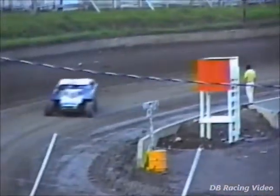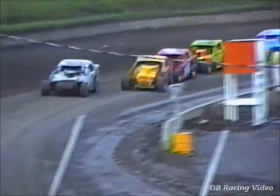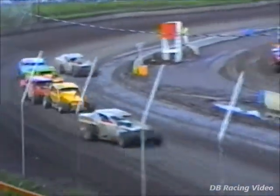Howie Fitch trying to work his way up to that number 55 car to grab that final qualifying spot as Gary Huber works over the Jimmy Hauser cars who come down the straightaway. Hauser holds on to the number 3 spot coming down the straightaway, and Hauser gets some breathing space between him and Gary Huber. Huber back there in the number 4 spot. Remember, 5 cars qualifying. Here comes Howie Fitch on the inside.